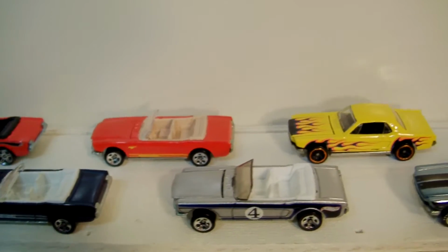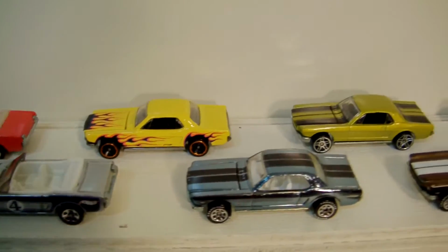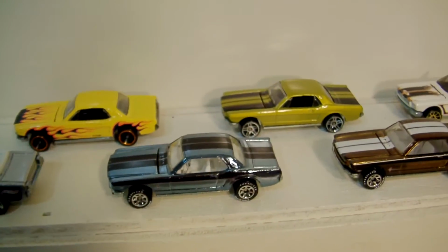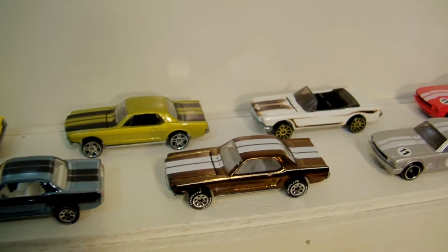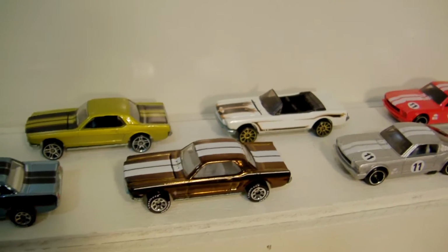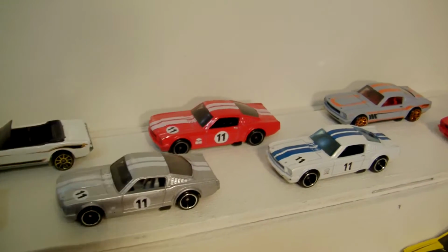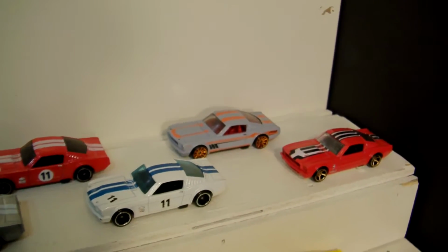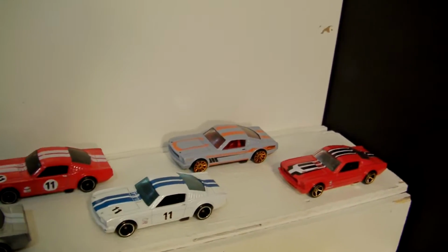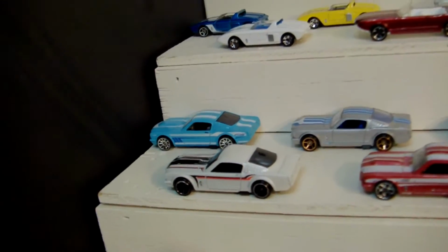I hope I don't get into my own light here, as it looks like I will. Now we have the coupes. Some of those front ones are from the Hot Ones. Is it Hot Ones? I think it's Hot Ones, yeah. And you've seen these before in some of the other videos. Very, very nice. And I'll just pan back here again. Keep going left to right.